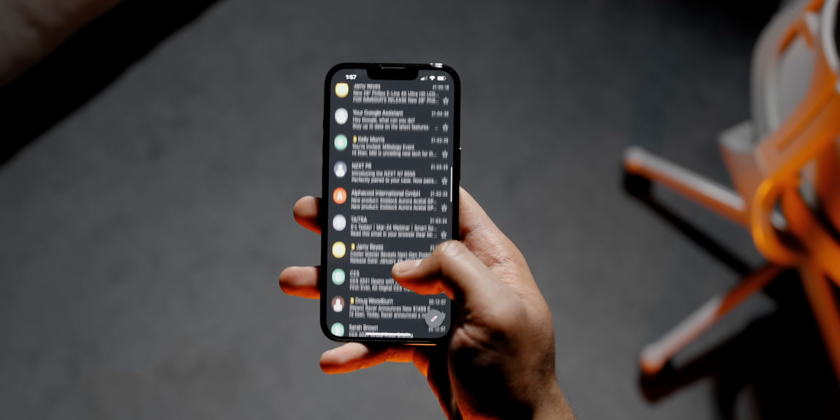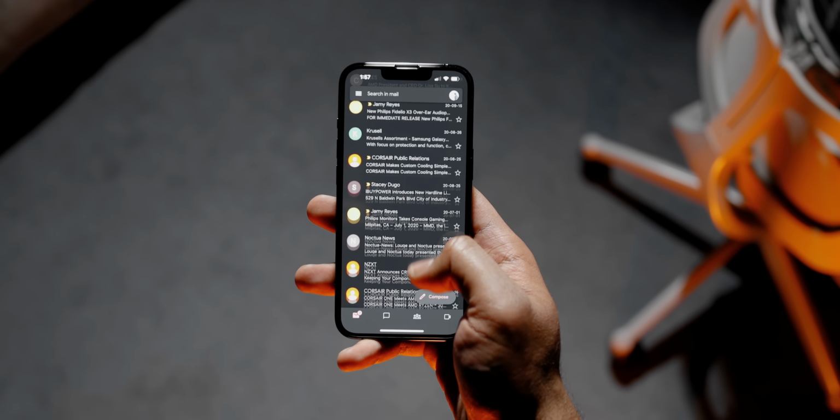I will say that oftentimes Gmail decides to give up on that feature because it does tend to lag or stay at 60 Hz when I'm scrolling through long threads of email, but I just think that's a Gmail thing and not necessarily a hardware issue.